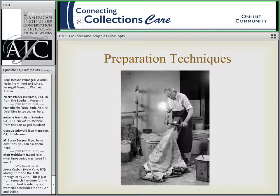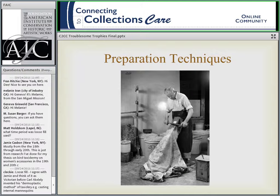The other thing about dry preservatives is they became proprietary mixes. Each studio started to develop their own formulas of dry preservatives, so that's where we run into issues where we may not really know what is in there.